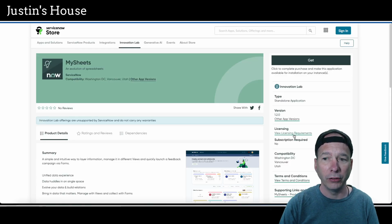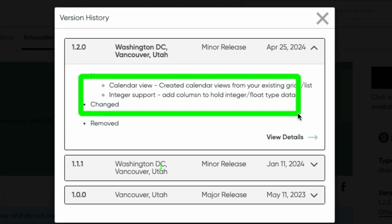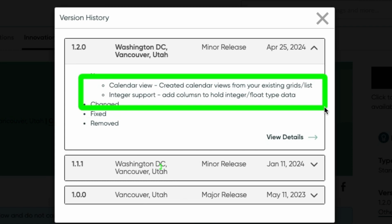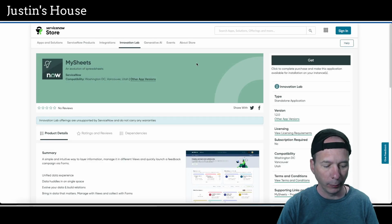Next highlight is going to be My Sheets from ServiceNow's Innovation Lab, updated version 1.2.0, and in this version they've introduced Calendar View, create calendar views from your existing grid/list, and integer support, add columns to hold integer/float type data within the My Sheets application.